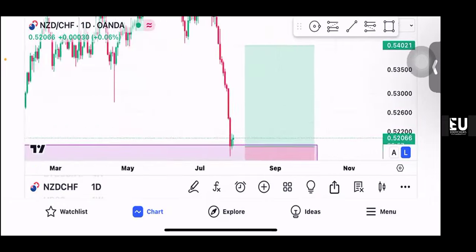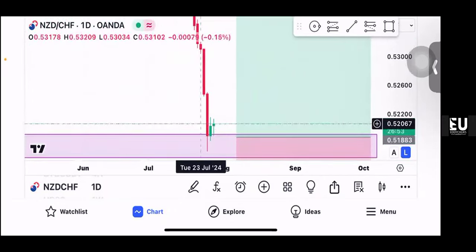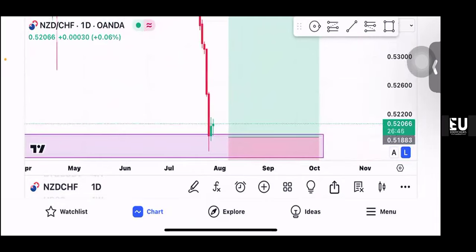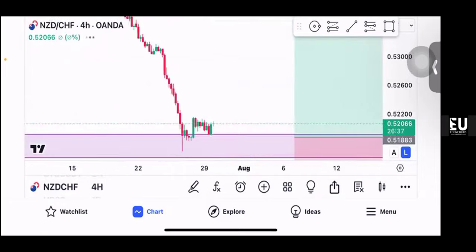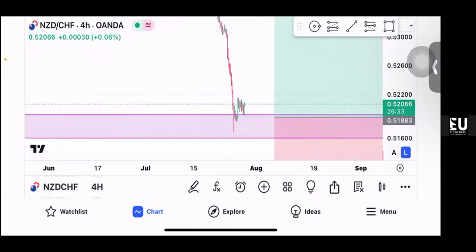So I'll be waiting for this last candle to close. I think I should consider this a pin bar, right? This daily candle, today's candle. Let's see the 4 hour time frame, please. Okay. But I don't know if I'll actually be breaking this because I think I would prefer the USD. There's consolidation here.